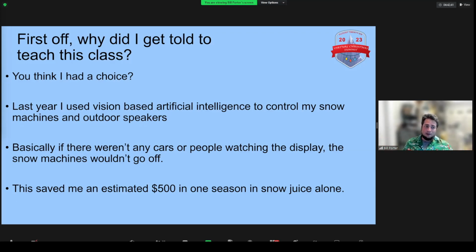I calculated that I probably saved about $500 in one season of just snow juice by making sure my snow machines don't go off every time the sequence repeats and there's nobody outside to watch it. What was killing me is I'd look out my window and see that no one was there, and there's my snow machines going off, or do you want to build a snowman? And no one was there to enjoy it, and I'd go, yeah, that just cost me $5 for that one sequence.